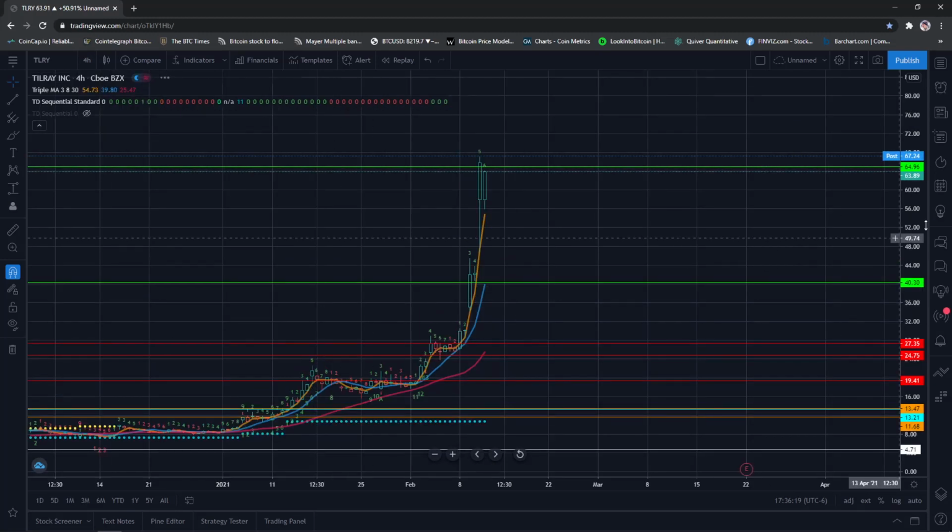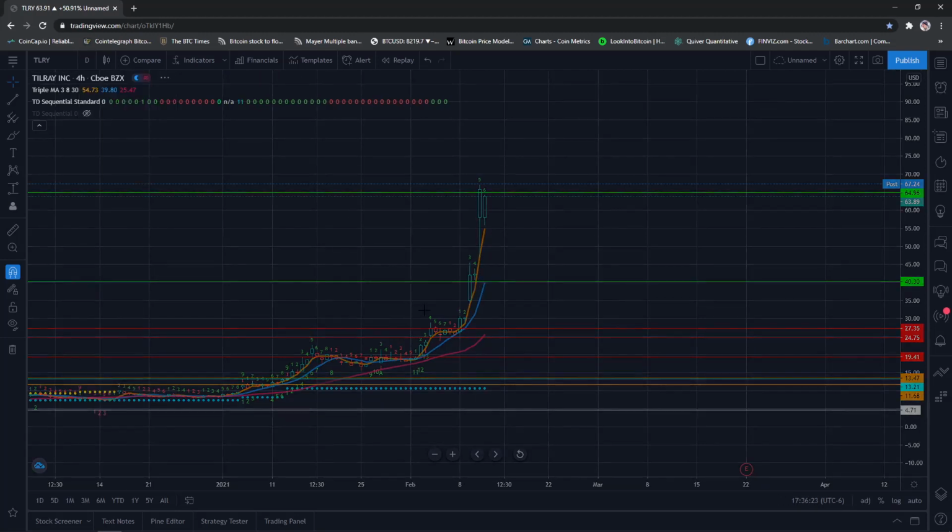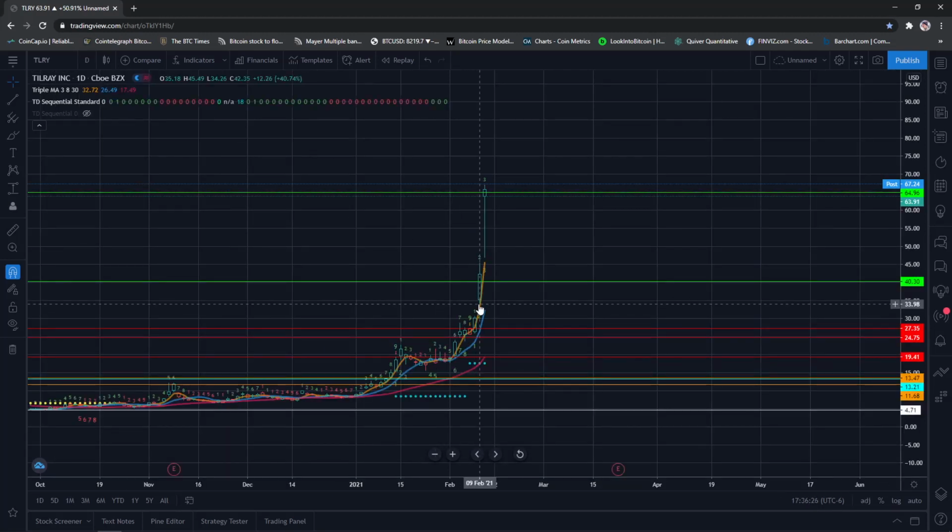This thing has run up so much, and these returns, even in days, if you would have got in on the 9th, which was Monday, not Monday, Tuesday. Today's gain would have given you 50%. Some people dream about 50% for a year, and you had a daily return of that.